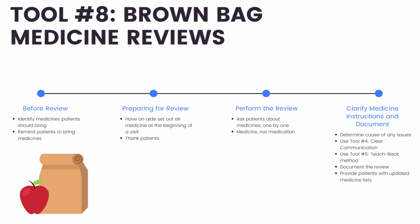Before the review, identify medicines patients should bring. This includes all prescription medicines, over-the-counter medicines, vitamins, supplements, herbal medicines, topicals, liquids, injectables, inhalants, and pills. Remind patients to bring their medicines. Discuss the medicine review during a visit and emphasize the potential benefits, such as a possible reduction in the number of medicines.